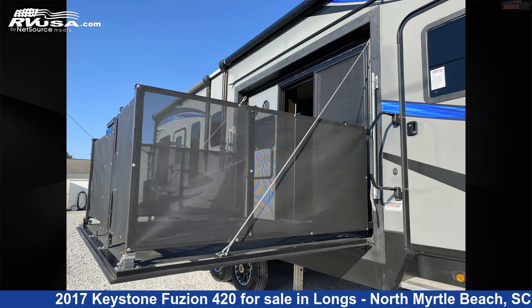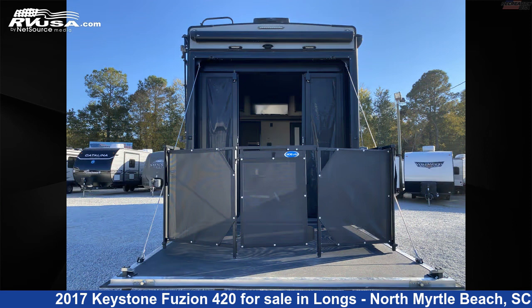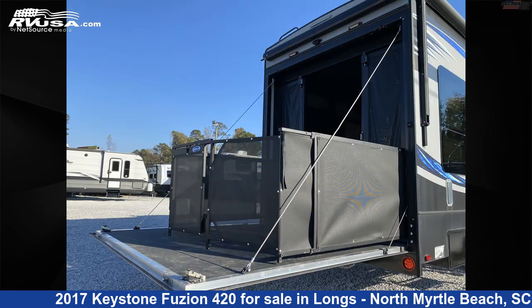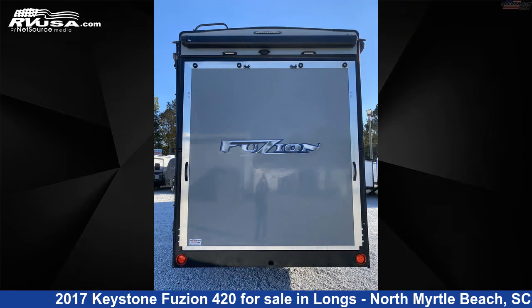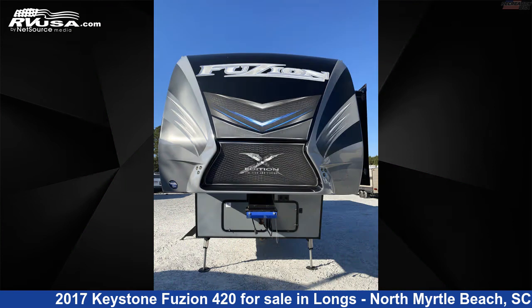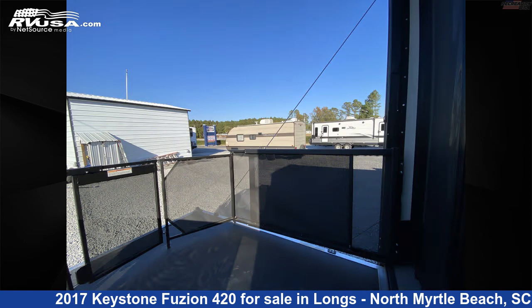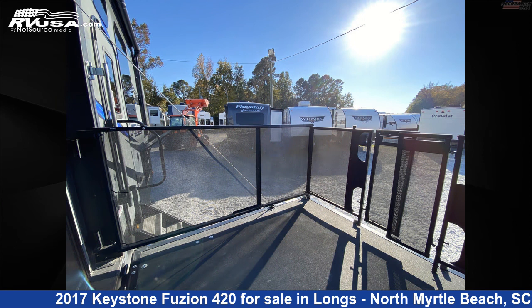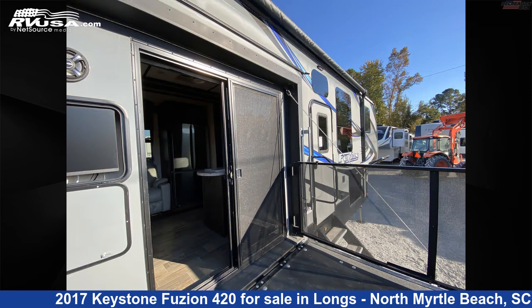This used Keystone is 43 feet 0 inches in length and features sleeps 9, leveling jacks, refrigerator, carbon monoxide detector, stove top burner, DVD player, spare tire kit, LP detector, oven, skylight, water heater, and 112 gallons fresh water capacity. The floor plan layout of this toy hauler features bath and a half, bunk beds, front bedroom, loft, mid-kitchen, patio deck. The unloaded weight of this 2017 Keystone Fuzion 420 is 15,095 pounds.